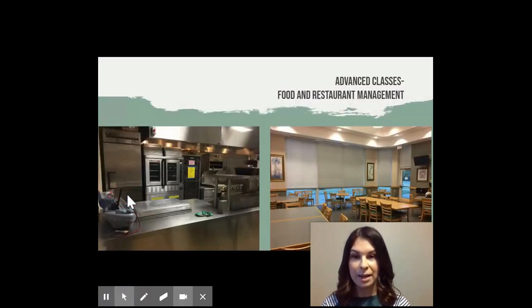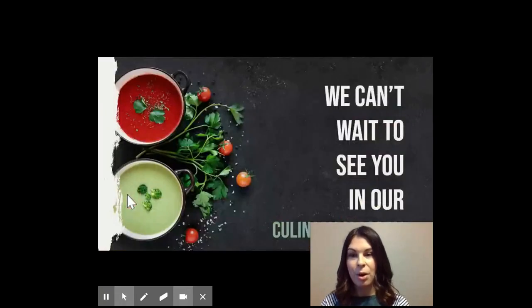In food and restaurant management, you will be able to cook in an industrial kitchen pictured on the left, develop your own menus, and serve that food in the student-run restaurant pictured on the right. We can't wait for you to get started in the culinary pathway so you will have room in your schedule to take all of the exciting classes we offer in our department during your time at York. We can't wait to meet you.